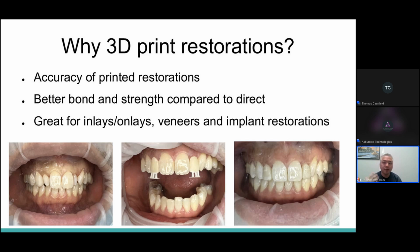Now, why do we 3D print restorations? In a basic nutshell, the idea is to have something that is super accurate, something that bonds really well, that mimics your natural teeth. And this is where 3D printing comes in. When we talk about milled restorations versus direct restorations, 3D printed restorations have basically the best qualities of both milled and direct restorations.